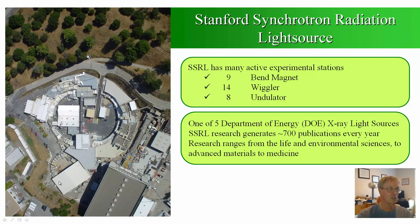This is a booster synchrotron that contains a three-section linear accelerator, a little short one. That's where the electrons originate, and they're accelerated inside this thing and peeled off and sent inside the storage ring where they circulate. And tangentially to the storage ring, there are a number of beam lines that emerge inside these experimental halls. And if you ever go to SSRL, you'll see these.